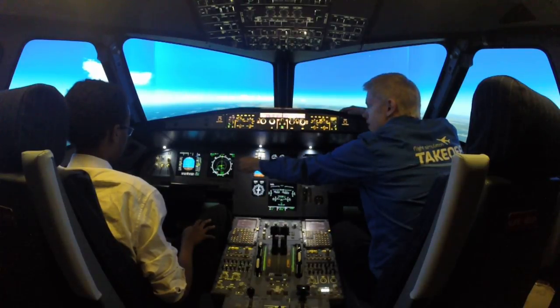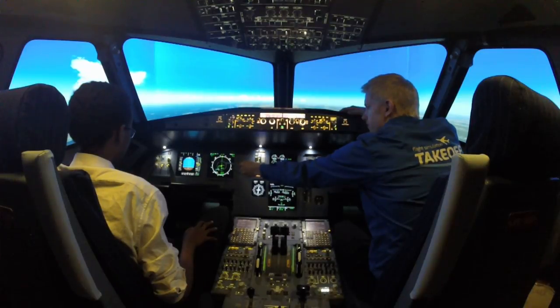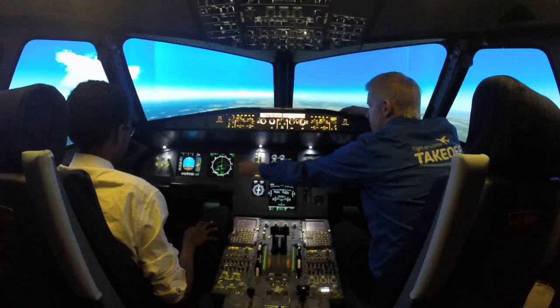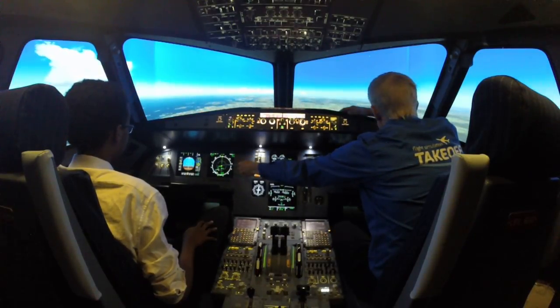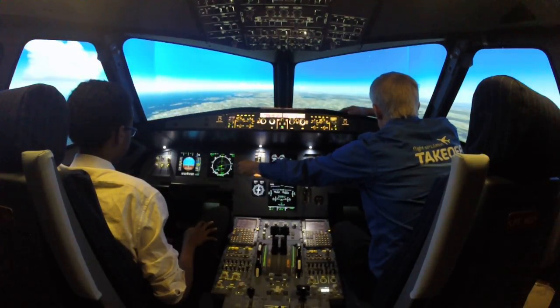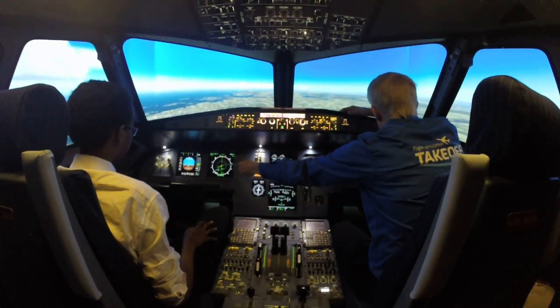So 6,000 comes now fast, so you should start pushing your nose down with small movements. You can see 6,000, you want it to stop here. That's why you have to get this green line here in the middle with small movements. So now you can see that it's in the middle, the green line.